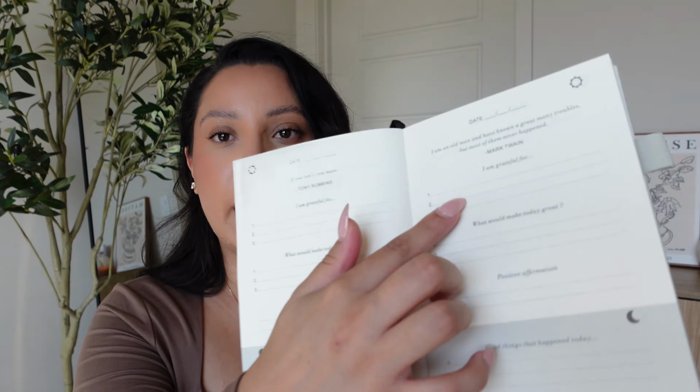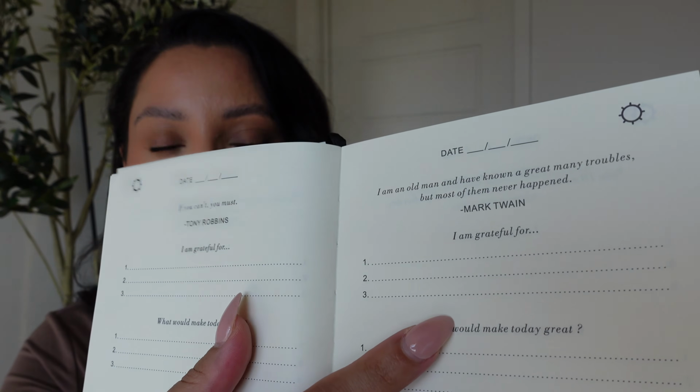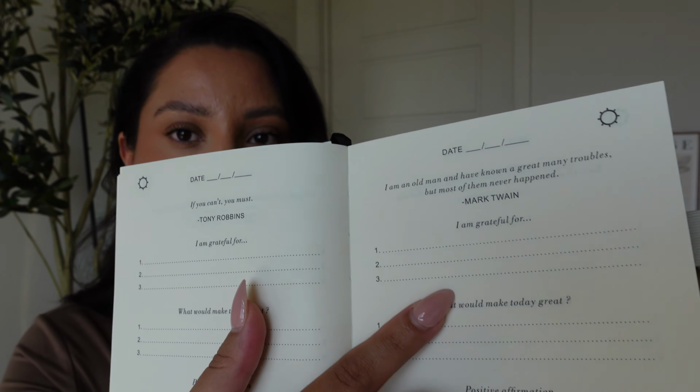What I will say is I prefer the gratitude journal over the 5-minute journal. They look exactly the same. I believe they're by the same brand. The inside is exactly the same as well. I think the only difference, and this is a very slight difference, between the gratitude journal and the 5-minute journal is the lines. You see how these are dotted lines? In the 5-minute journal, they're actual lines. And I'm going to try to finish up really quick because my camera is overheating, but that's the only difference.